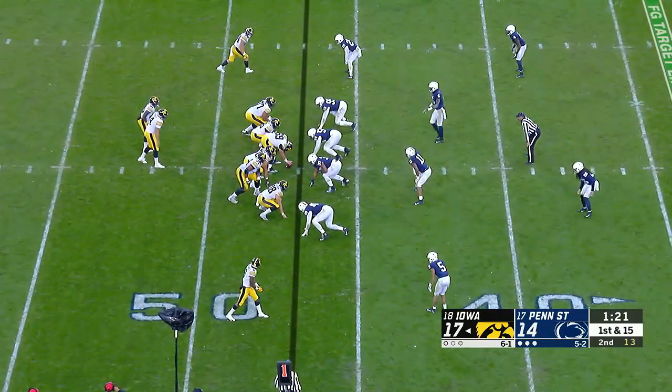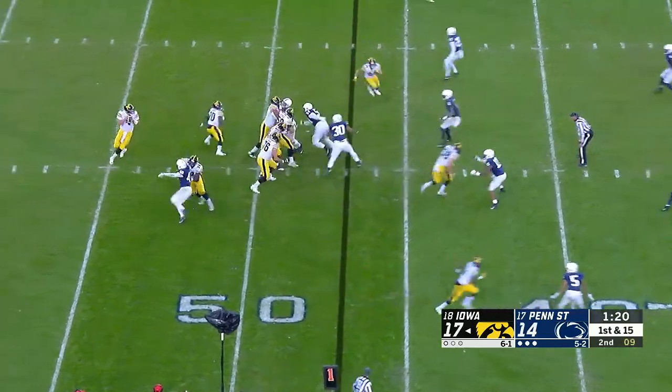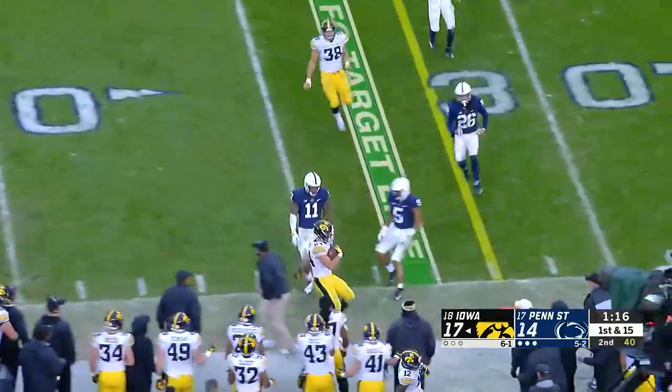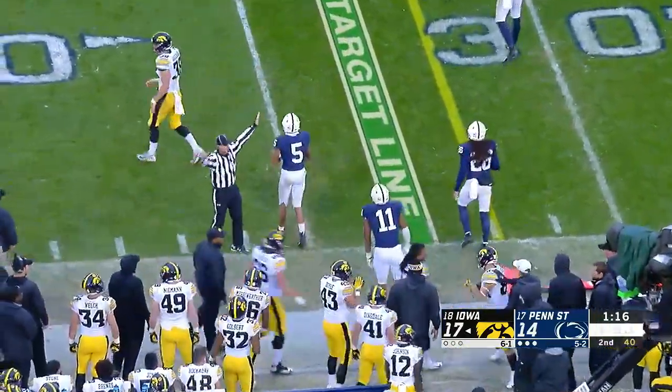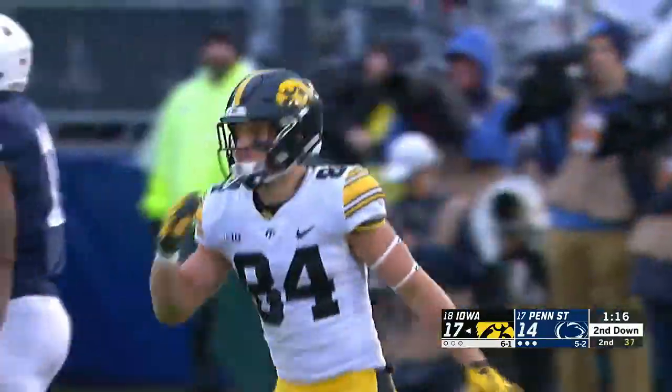First and 15, just across midfield. If I'm Iowa, I'm trying to find Hawkinson. Penn State fakes the blitz, and now it's the crossing underneath to Easley, and he will skip out of bounds at the 36 of Penn State.